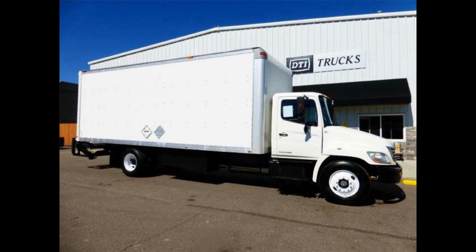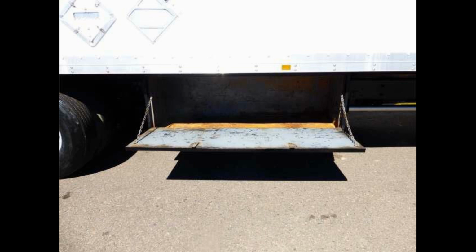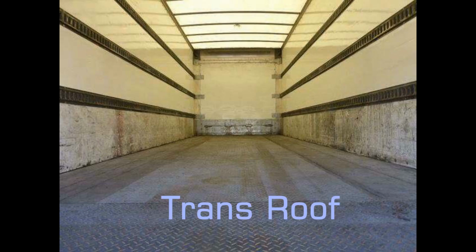First up, we have a 2006 Hino 338. It is a 6-speed manual transmission. Nice clean truck. It's out of Colorado at DTI Truck Sales. This box truck has a side opening gate there, as you can see. It's a 33,000 pound GVW. This box truck has a lift gate, fold out flat down lift gate, 12,000 pound fronts, 21,000 pound rears. It has a Hino 8-liter diesel with a translucent roof.